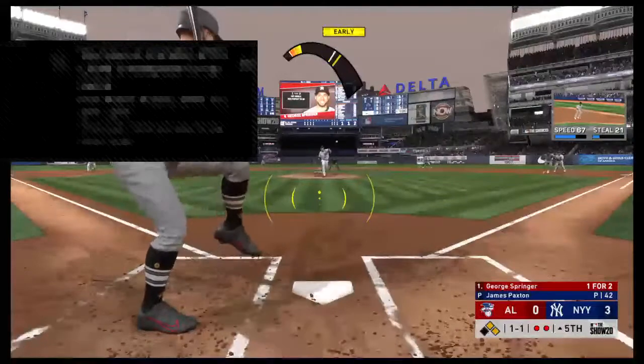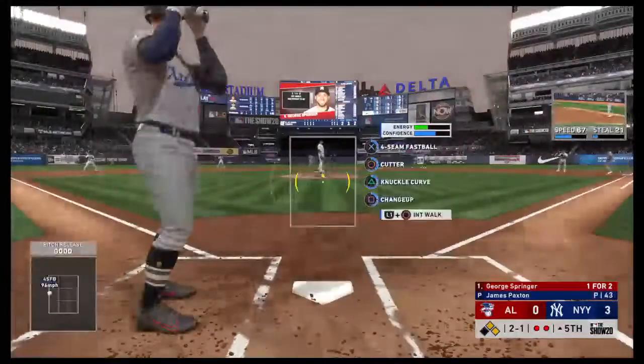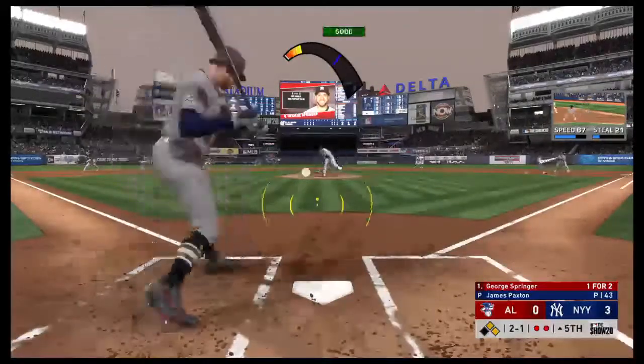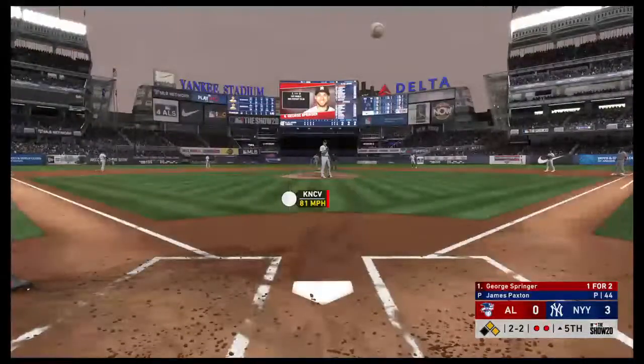Trying to hang a 0. Here's the pitch. 2-1. Well, those were a couple of close pitches right there in the inner part of the zone. Hitters will tell you, pitches in that location are tough to do anything with. Ball even at 2-2.